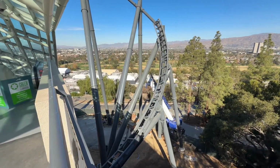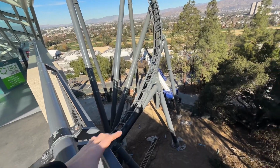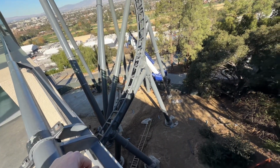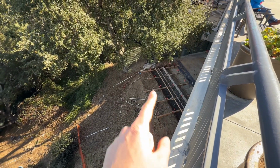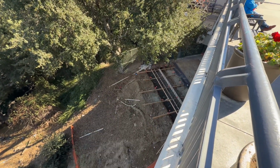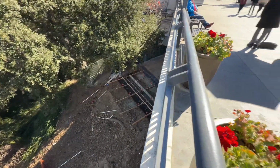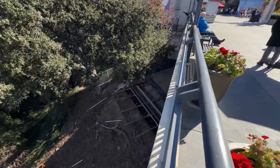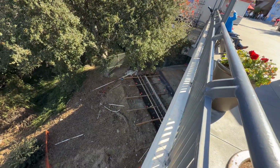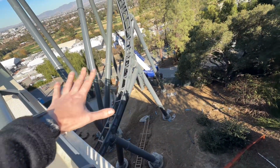Made it to the escalators. We're gonna start off with this angle first. As you can see, nothing new on this side, but when you pan over here to the right, it looks like they're working on a new wall. And this could be a nice little access road to the other side to service the coaster. I think that's what's going on over here. They've been working in this area. And then down here, again, it's just staged equipment.